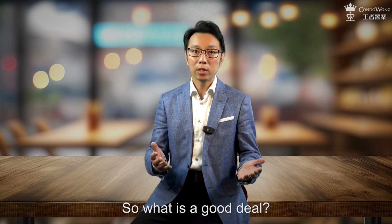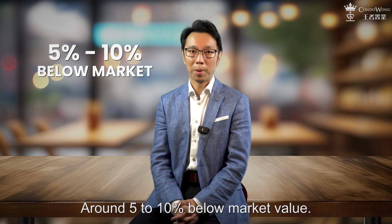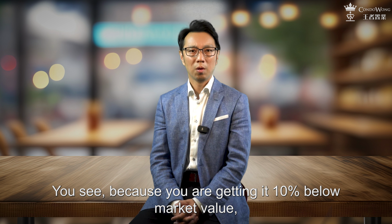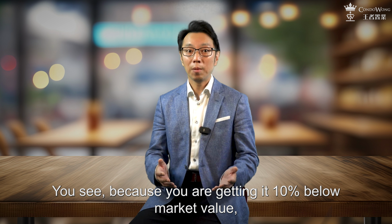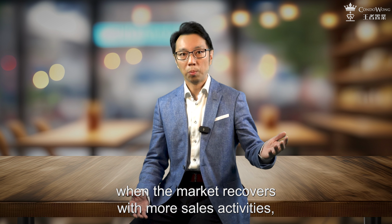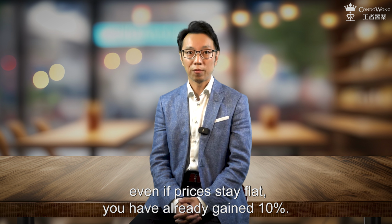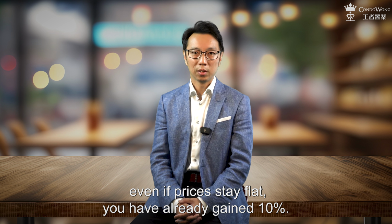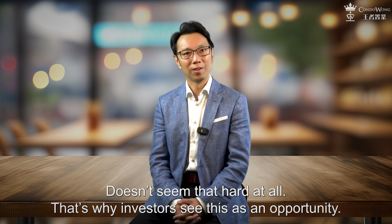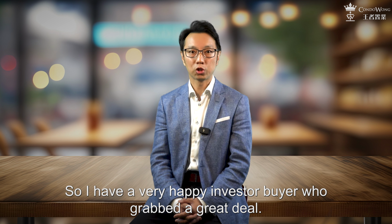So, what is a good deal? Around 5 to 10% below market value. You see, because you are getting it 10% below market value, when the market recovers with more sales activities, even if prices stay flat, you have already gained 10%. Doesn't seem that hard at all. That's why investors see this as an opportunity. So I have a very happy investor buyer who grabbed a great deal.